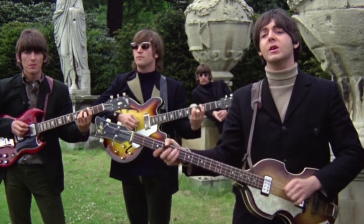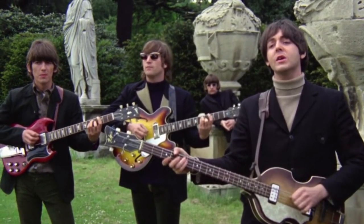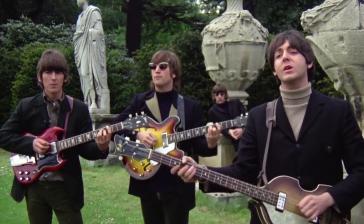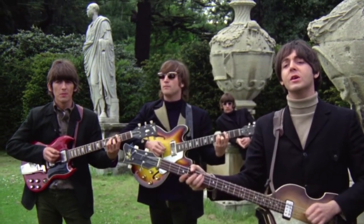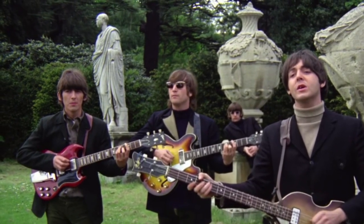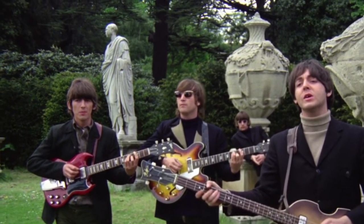To Lennon's right could be seen George, who is wearing a dark green jacket and a brown button-down shirt with white undershirt. He had dark greenish pants and brown shoes. And in his pocket was a pair of slender, round-shaped sunglasses with metal frames and black lenses. And he was playing his red Gibson SG Standard.